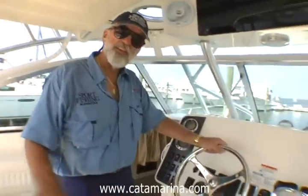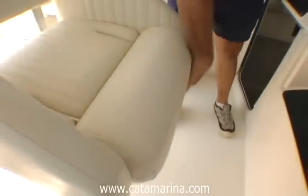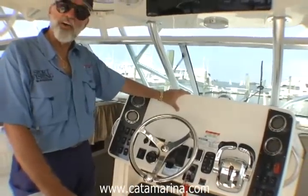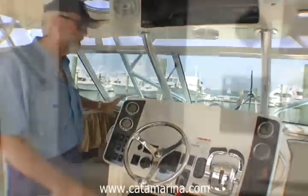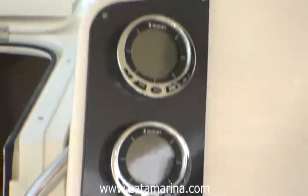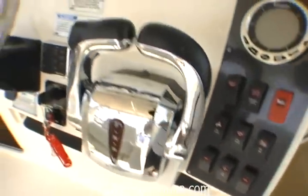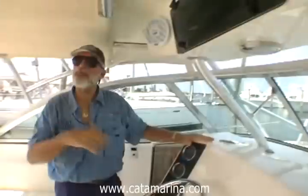Here at the helm, there's a fabulous helm seat with a bolster that makes it into a seat or flips up to make a leaning post. Big, broad area for electronics. You can easily fit two 12-inch displays side by side. Suzuki's digital gauge package gives you all your engine performance stuff. Electronic throttle and shift for the big 300 Suzuki four-strokes, and it's a very ergonomically pleasing place. Come on, let's go down below.